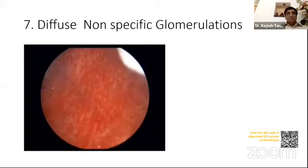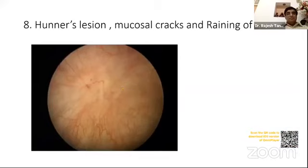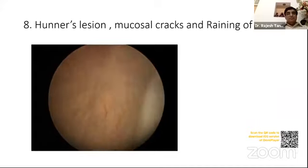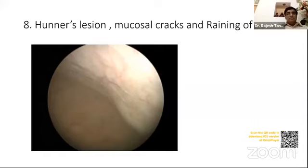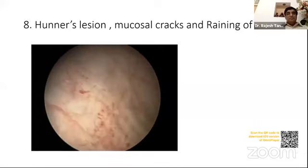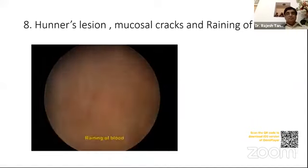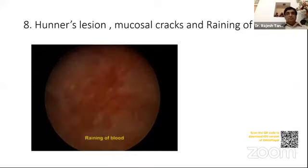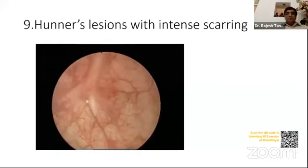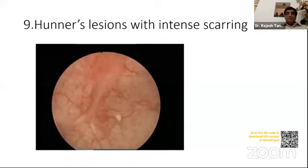This is a long-standing case with rigid subcervical area upon hydrodistension. The presence of typical Hunner's lesion is diagnostic. Note that draining of blood is only from the Hunner's lesion. Long-standing case with multiple Hunner's lesions and fibrotic bladder. Note the appearance of Hunner's lesions and compare them with the early cases depicted before in this video.